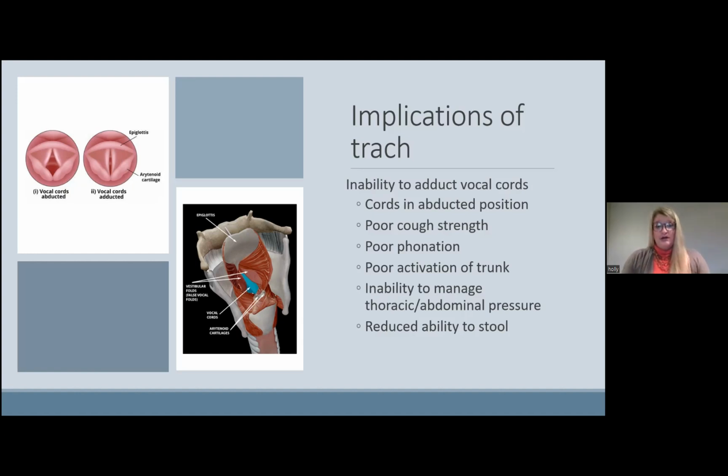And without coordination of intrathoracic pressure, you can see a mismatch with intra-abdominal pressure. So without true inhalation, exhalation, sensory input, motor output, we see more retractions in the rib cage during breathing, which can then lead to inactivity of the trunk for gross motor skills such as rolling, upright sitting, head control. We also see these infants having a really hard time with Valsalva maneuvers to allow them to bear down and to have proper stool evacuation.